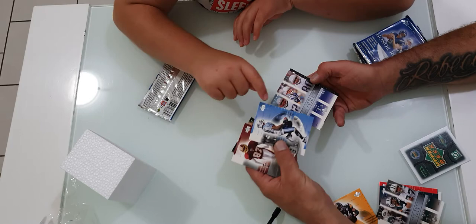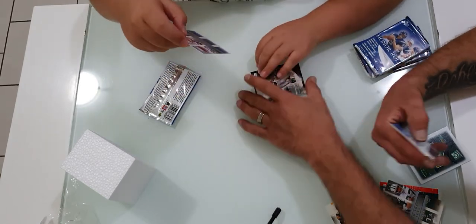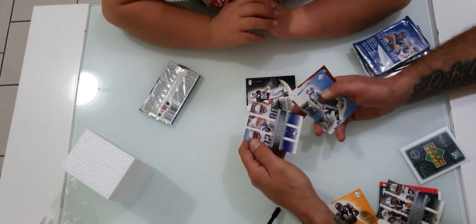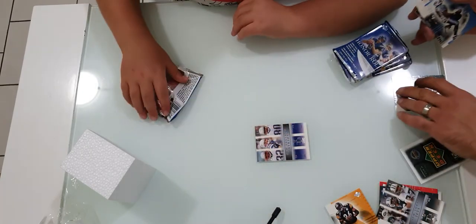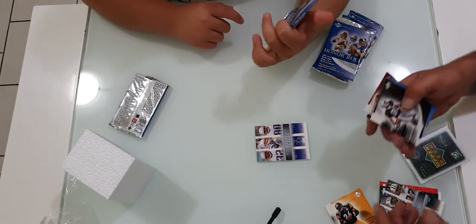These cards. Oh! We got a triple threat Patriots. We're a Patriots fan. Brown, Brady, and Smith. That's cool. Brady's like the biggest one there. It's not bad, really. It's pretty good.